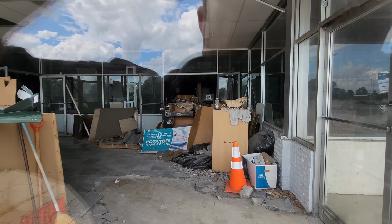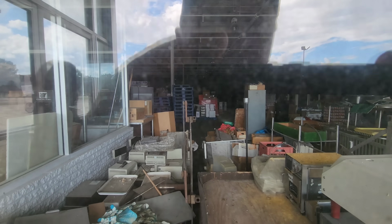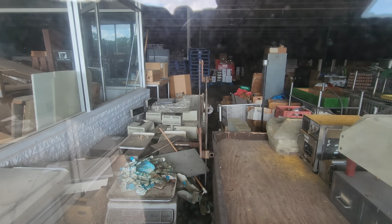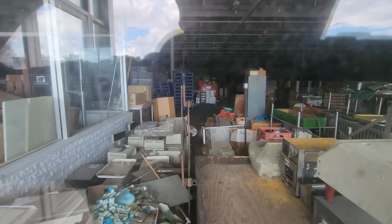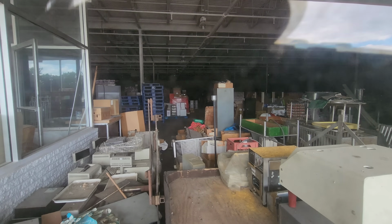There's a lot of stuff back there too, wrapped up. It's like a stock room, but in here it smells so moldy. Oh yeah, it's a warehouse for them for sure. Look at all the cash registers. It smells so moldy here though. It's crazy how bad it stinks.